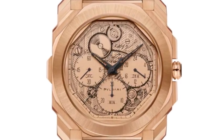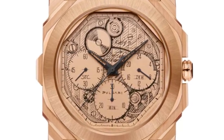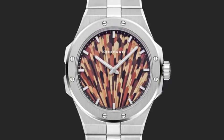I love how they did their dial to look like it was a sketch of a watch in its very early design phase. I included Chopar's watch for the same reason. The dial on this piece looks pretty cool. It's artsy and fun and crazy. And a brand that we were just talking about, Czapek. I really hope that's how that's pronounced.